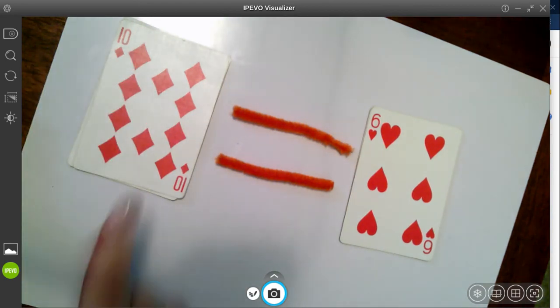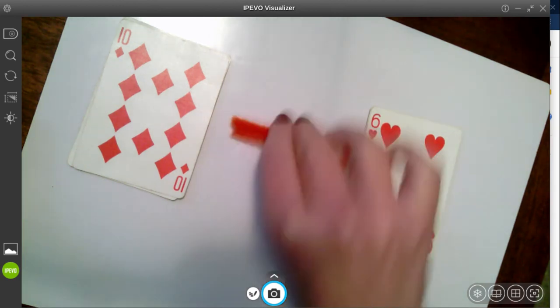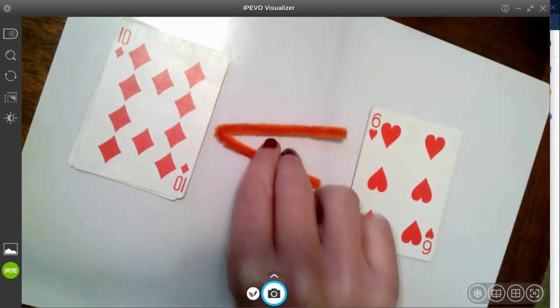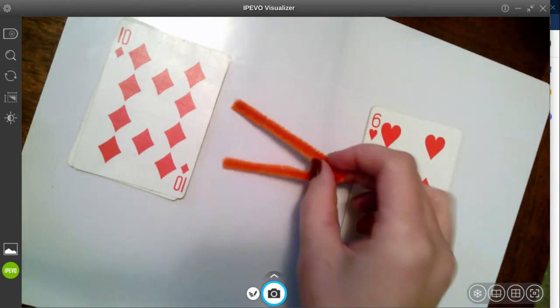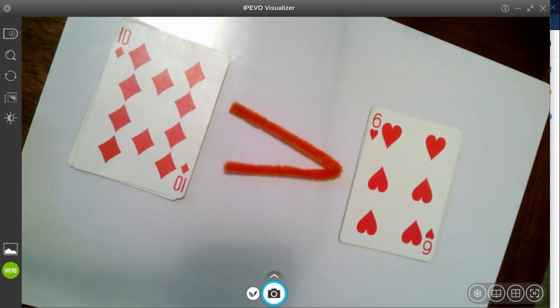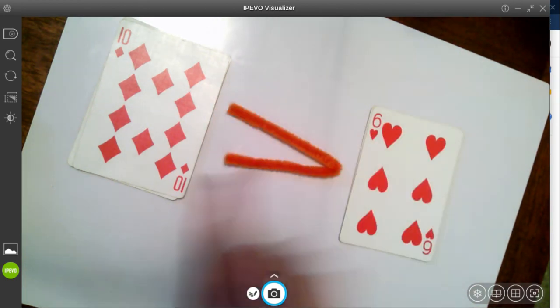Oh, I got a 10 that time. Is 10 equal to 6? No, I got to move these symbols out. Should it be this way? Or should it be this way? What do you think? That's right. Oh my goodness, you're so smart. You're right, it does have to be this way because the alligator eats the greater number. Rum, rum, rum. 10 is greater than 6.